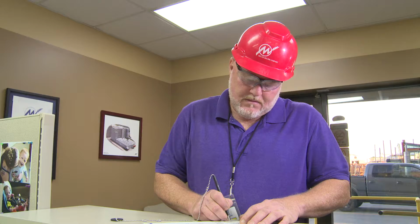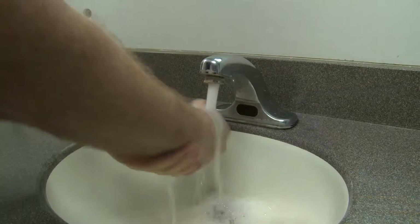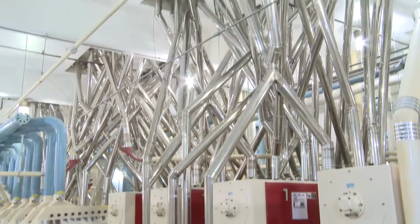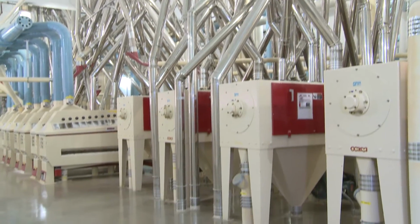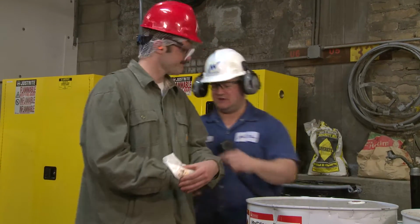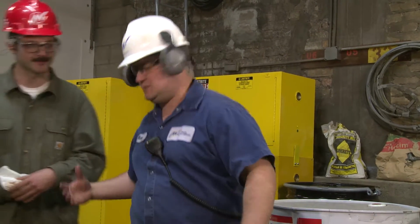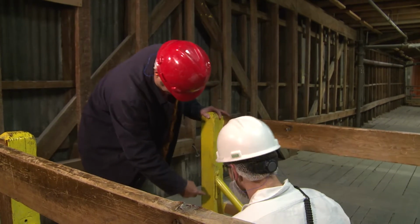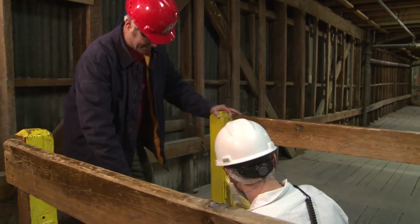All contractors are required to sign the Miller Milling Visitor Log on a daily basis. All contractors must follow our personal hygiene requirements. All contractors must keep their work area clean and neat. All contractors must report any injury or incident, no matter how minor. If you see any potential hazards, be sure to immediately report them to your supervisor.